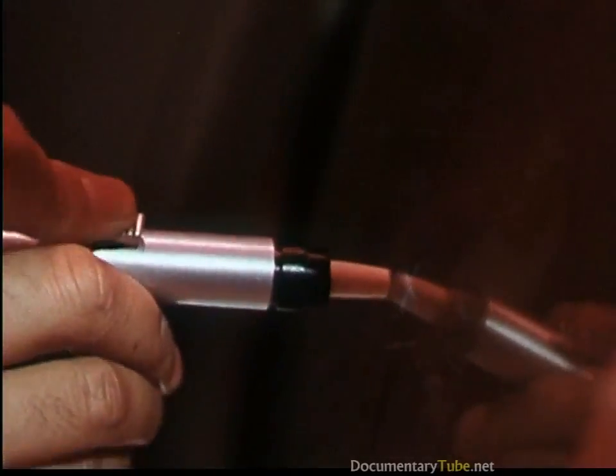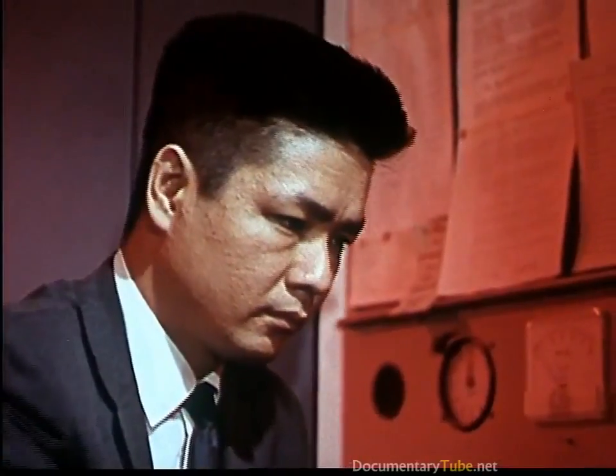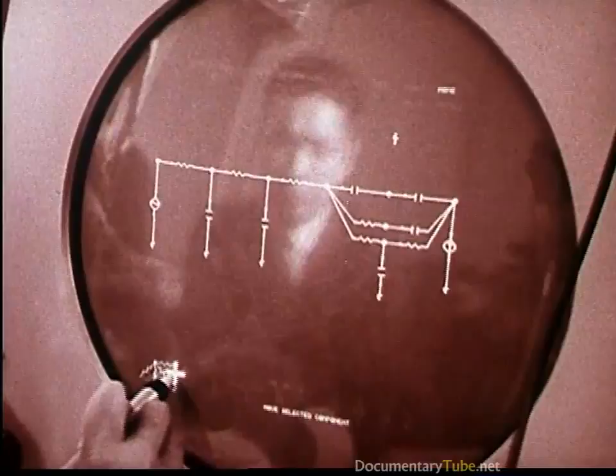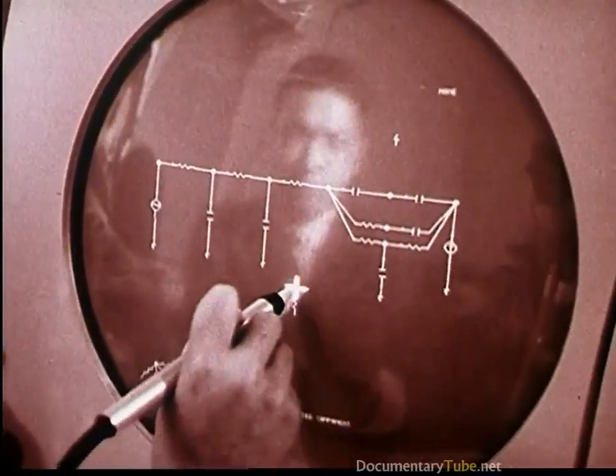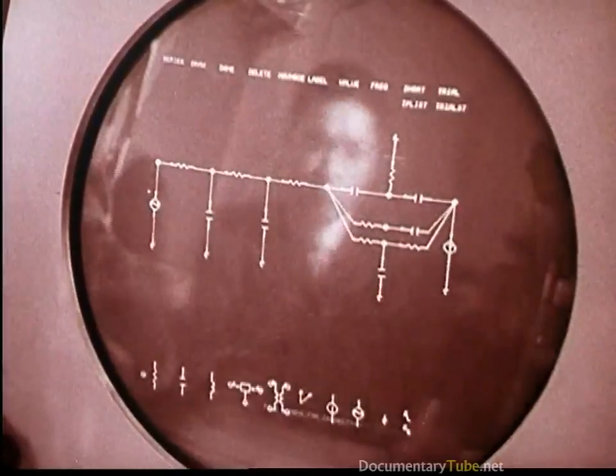The operator talks to the computer with an electronic light pen, which does a precise and easy job of assembling the symbolic parts of the design. Diodes, resistors, transformers, and all are automatically positioned by the pen, connecting them as it goes along.